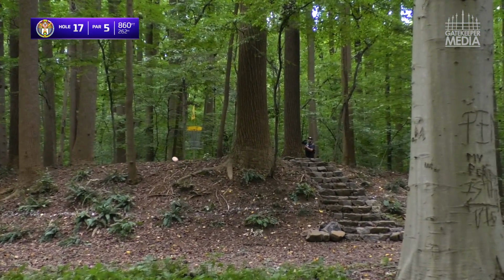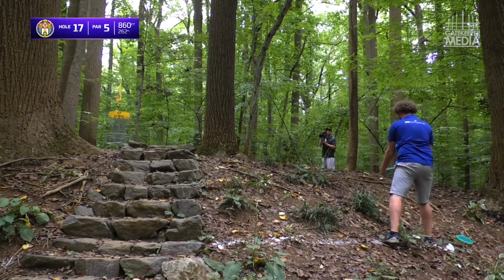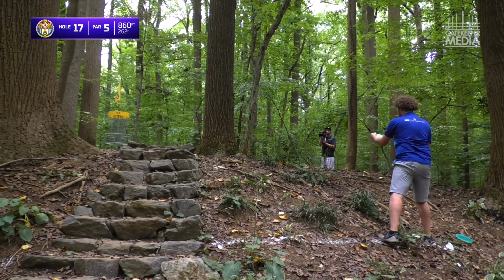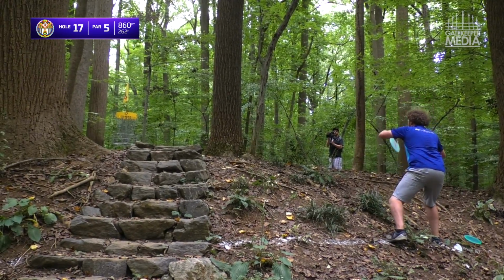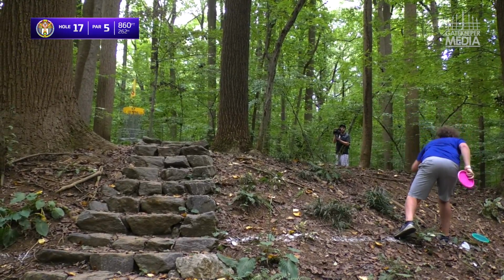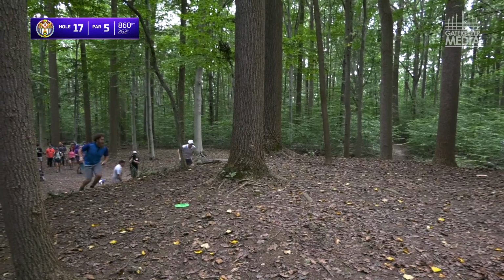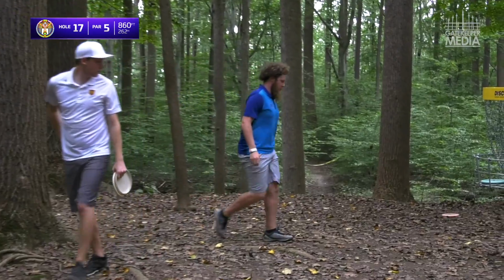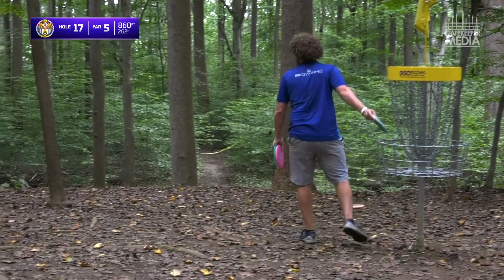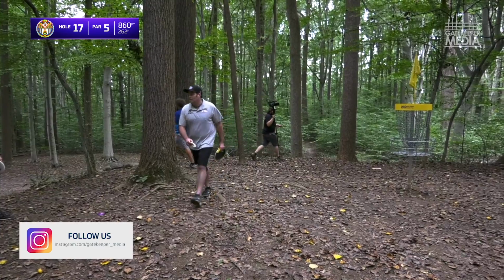Forehand approach, bending off. Really good bid. I was really hoping that we'd get that. This is definitely the best looking hole on the course. This green is very iconic with these steps. Yeah, and Adam Harris did have something to do with that. Harris Disc Golf Design, I believe. Zach Melton with the circle's edge putt.